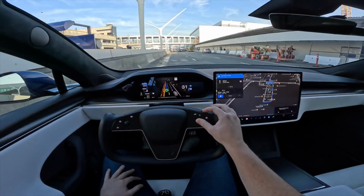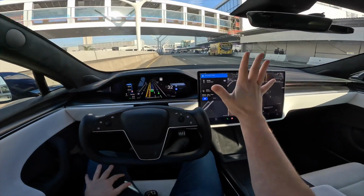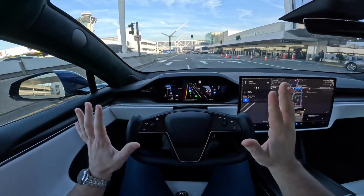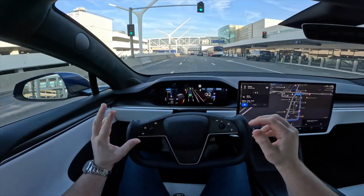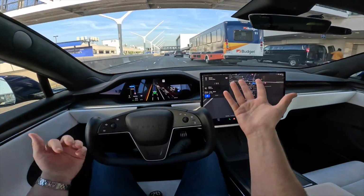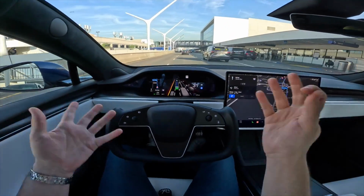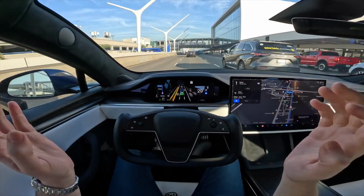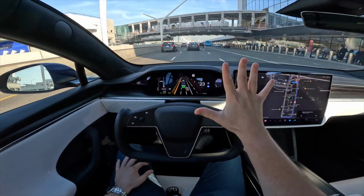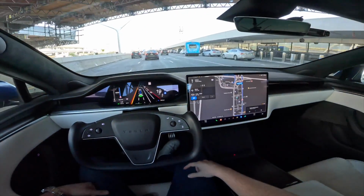Now, my least favorite part of autopilot is the fact that you only get 5 strikes. Now, what do I mean by that? If you have what they call a forced autopilot disengagement, which has already happened to me once. Essentially, it thought I wasn't paying attention. This little camera here was looking at my eyes. It deemed that I wasn't paying attention for too long, and then it gave me a strike. Now, if you get 5 of those, they will take full self-driving beta away from you.